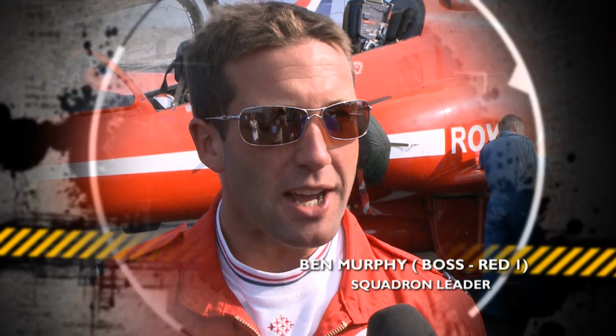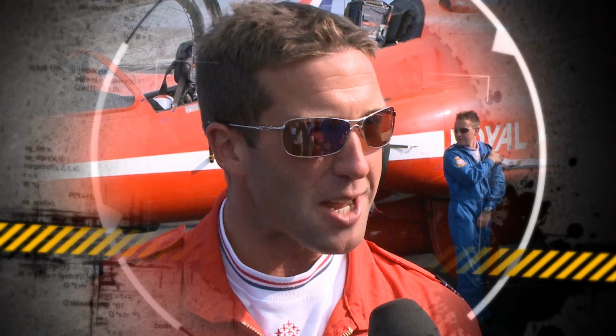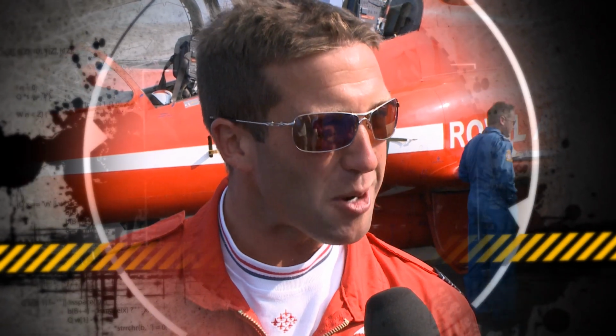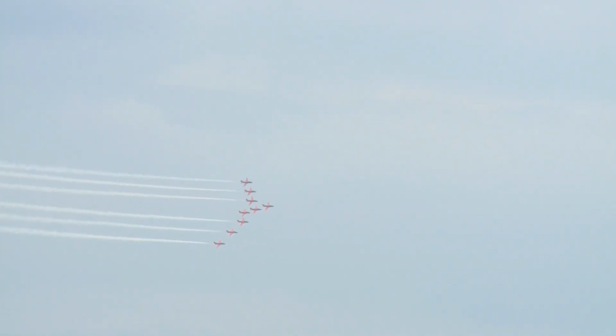Before each display, we spend about 40 minutes briefing the individual sites. So for here at Maribor, looking at the geographical features and briefing those, so we know how to do the show safely. And then we get in the jets and we go fly. It's about a 23-minute show. And then when we land, we watch the whole show on video, so that we can pick out all of the mistakes and errors, and become better next time. So it's a long process.